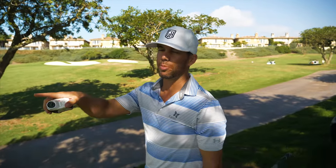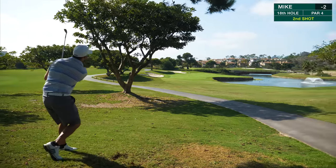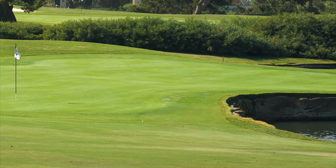Yeah, like Marco mentioned, I got two choices here. I can either just kind of hit a little bump and run 4-iron right underneath the tree. It's 82 yards. Or I can take it up and over with my lob wedge. So I'm trying to figure it all out. He definitely got it over. And pin high on the right.